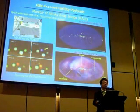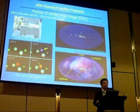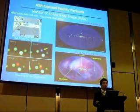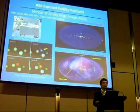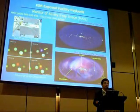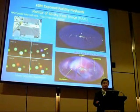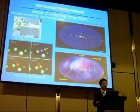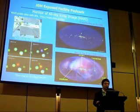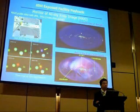Another interesting area is astronomy. The Kibo module has an exposed facility. So from the exposed facility, we can perform several space monitoring experiments using several different devices. This picture shows one example, the payload called MAXI. It's a monitor of all-sky X-ray images.